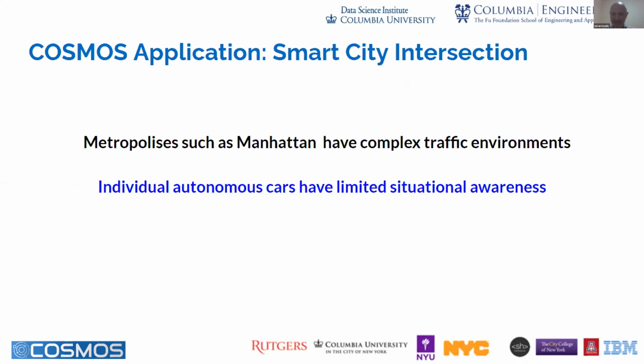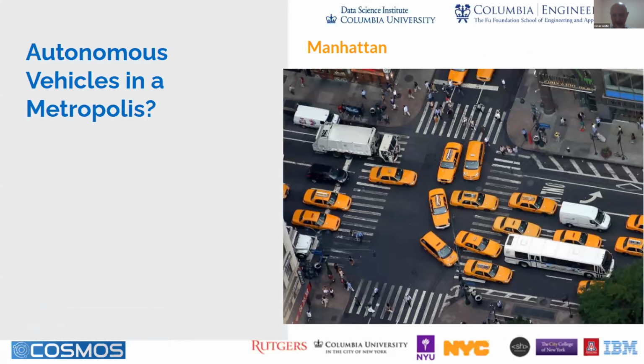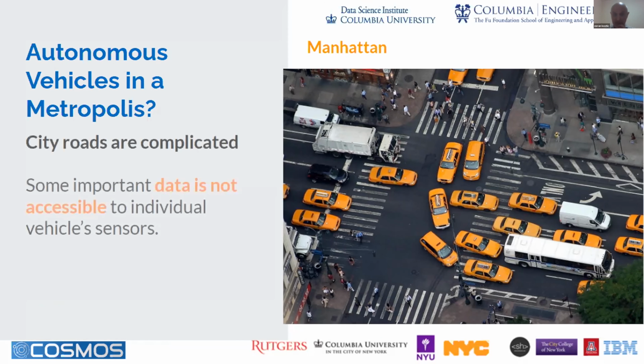One can reasonably make a statement that metropolises such as Manhattan have very complex traffic environments. And these days we hear a lot about autonomous cars. One statement that is true for environments like Manhattan is that individual autonomous cars will have a limited situational awareness. If you take a look at this picture here, the issue is that the roads are complicated and any one vehicle really doesn't have access to all the data it needs if it relies only on sensors that are inside the vehicle.